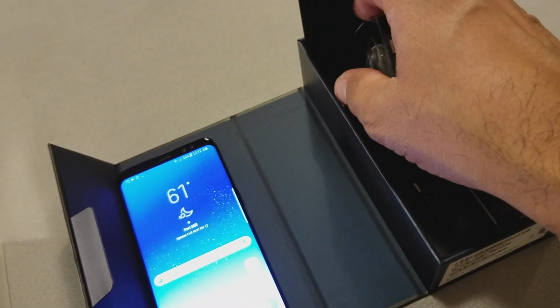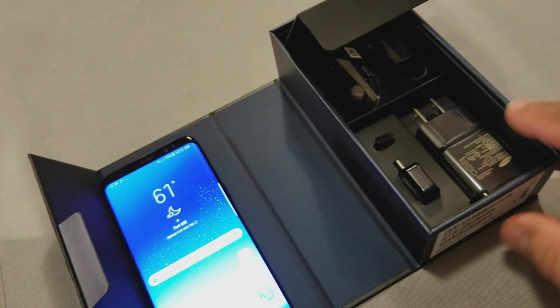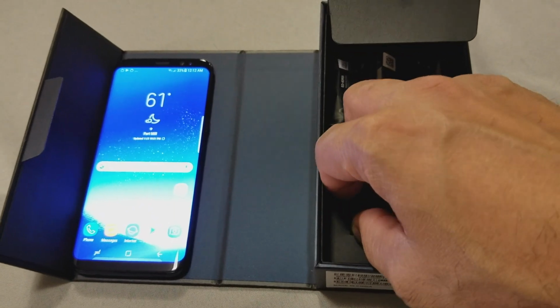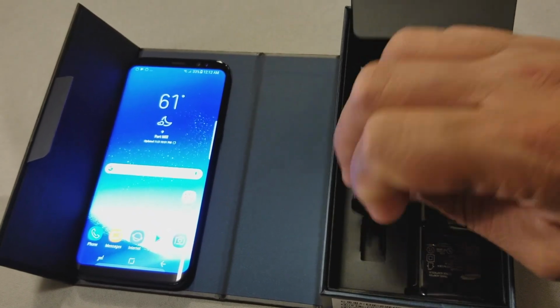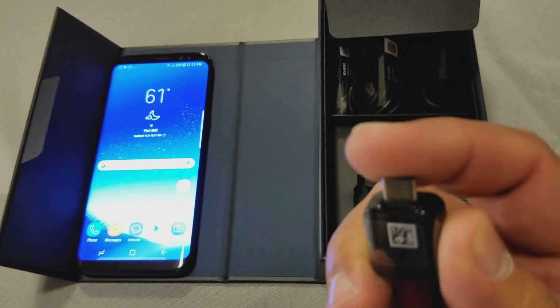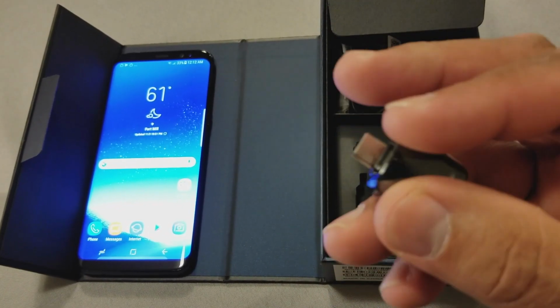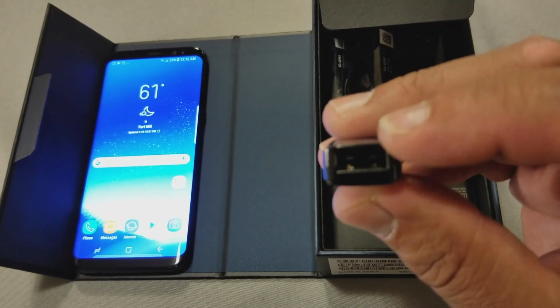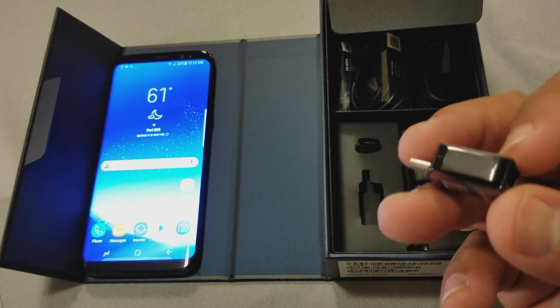I think Apple includes those as well. And you have a couple things here too. You have a USB, what we call an OTG adapter. So you're able to plug this into your device and then hook a different device to it to transfer information. So that's cool. You get that out of the box.